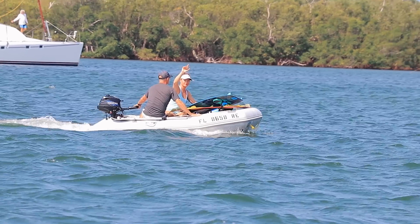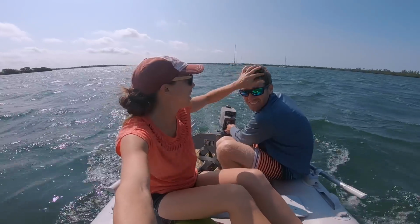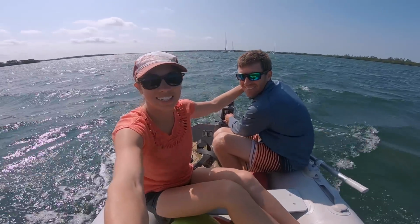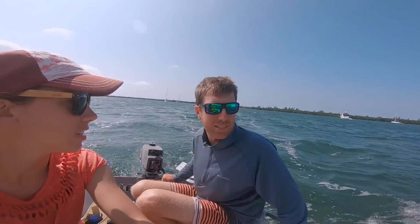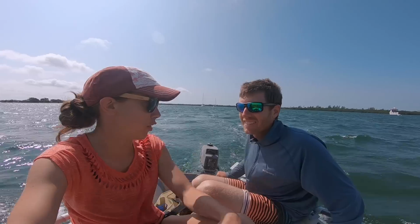On the beach. All right, they're loading up. They're hopping in their dinghy. Let's go do it. Yes! This is gonna be by far the longest dinghy ride we've done. Ever.